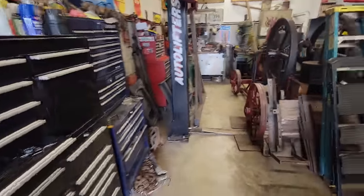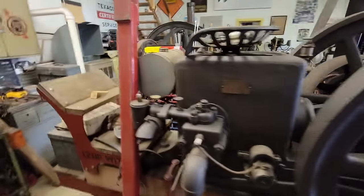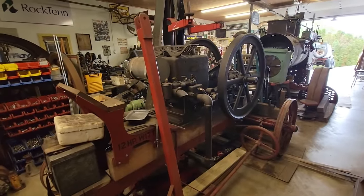So we got some stuff to move here and get this thing uncovered and get it outside. And then once we get it outside, get it fired up. And then it still has to make the journey down to the showgrounds. So yeah, it's gonna be a long day.